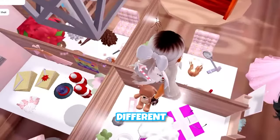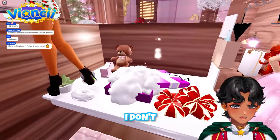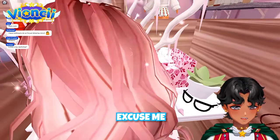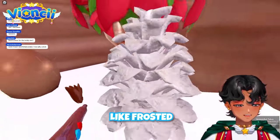Each one of these is different. This one is like a letter-making station. This one is, I don't know, it's just like packing a teddy bear. This one is a doll-making station. How cute. And then this one is like pine cone making. I don't know. Oh, they're making them like frosted.